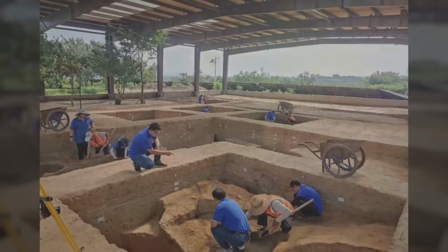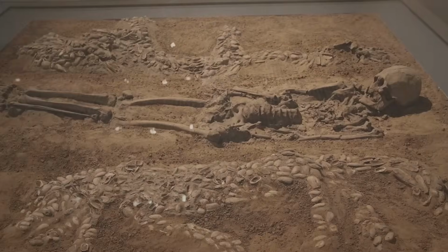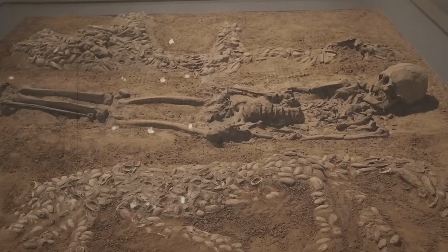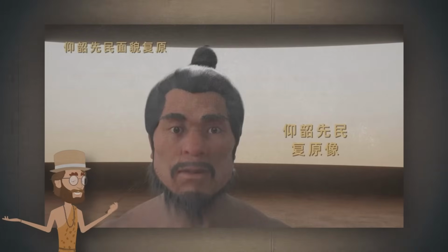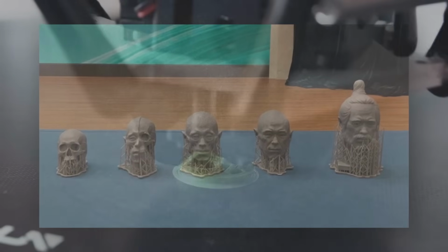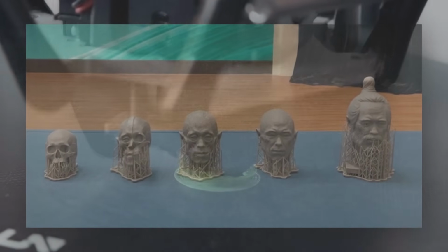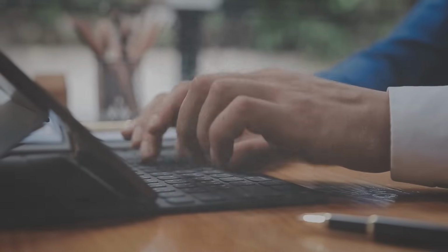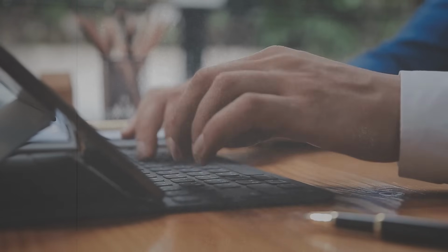During the fourth archaeological expedition to the Yangshao settlement, scientists analyzed the remains and reconstructed the appearance of two people. One lived about 5,600 years ago and was a man in his 40s. The other was a 50-year-old man from the Longshan era about 4,000 years ago. The facial reconstructions were made using 3D scanning, printing, and ancient DNA analysis. These technologies made it possible to recreate facial features with an accuracy of up to 90%.